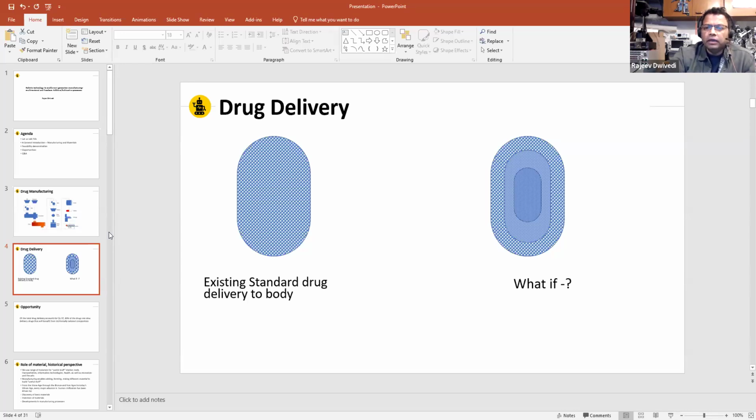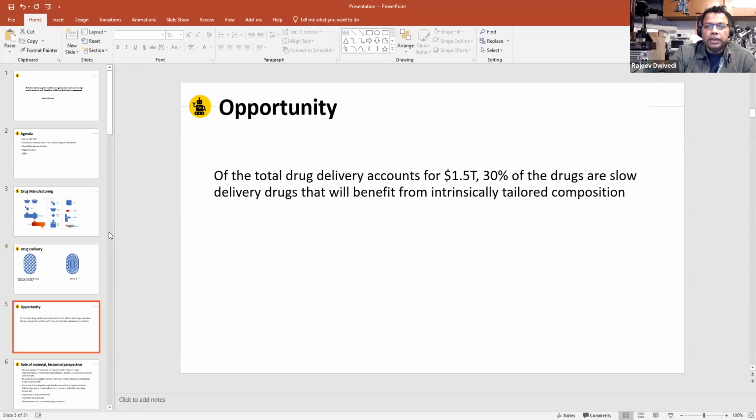So what if we can come up with a manufacturing method where we can tailor the composition of the material depending on the surface area as the tablet dissolves inside our body, so that the distribution of material is quite uniform depending on the cycle, whether it's 24-hour or 48 hours or 12-hour.